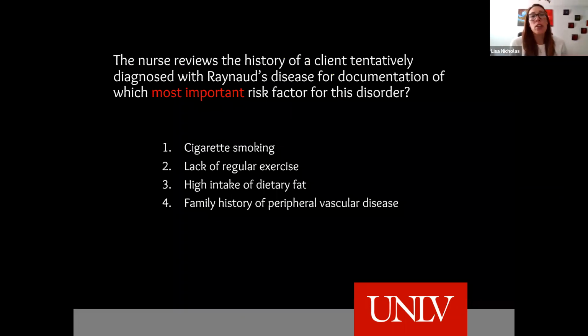The nurse reviews the history of a client tentatively diagnosed with Raynaud's disease for documentation of which important risk factor for this disorder.